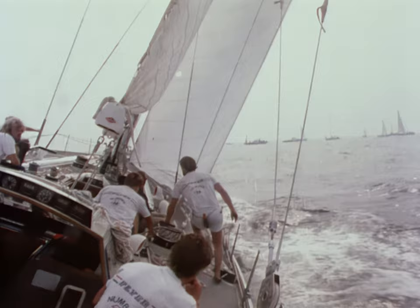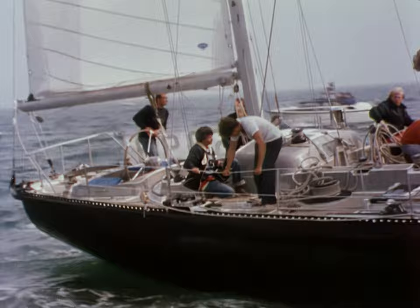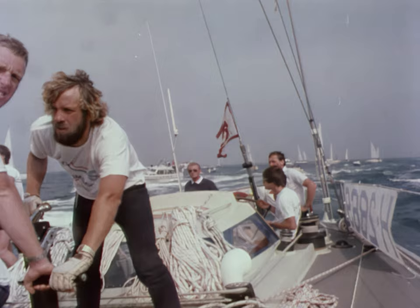The old Pen Duick 6 has retained her ketch rig, but skipper Eric Tabarly has replaced her controversial uranium keel. After rounding the buoy, the freer wind brings the chance to set spinnakers on the shy reach into the Channel.